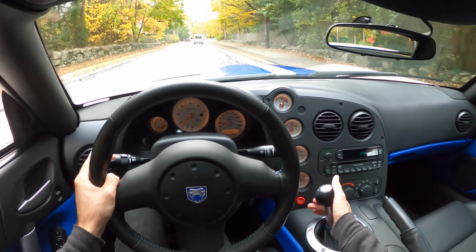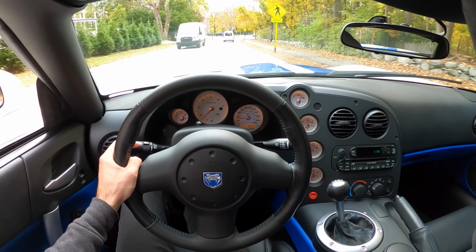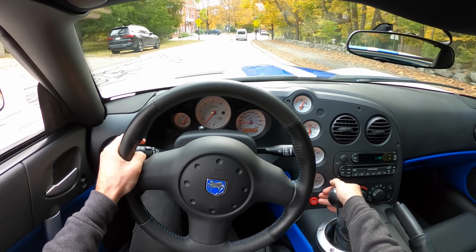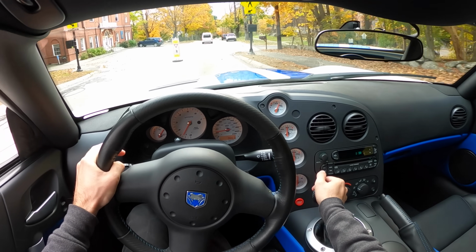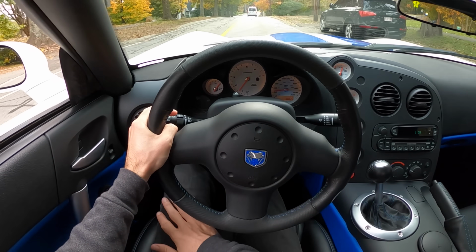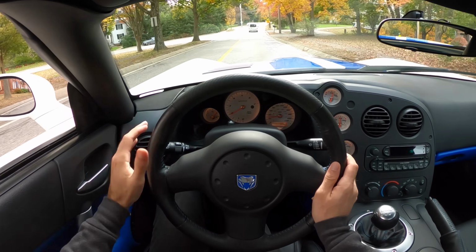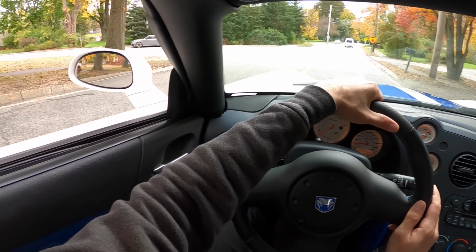Visibility's a little bit miserable, and the roof comes down in a pretty aggressive slope down here, so it's weird. I don't have very long legs, so I find myself having a bit of a hard time, because I wish I could sit further away from the pedal box, but if I want to reach that clutch with a little bit of a bend in my knee, then I've got to be here. This is the deal.